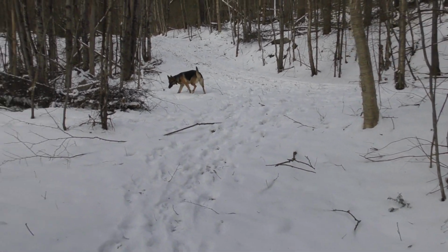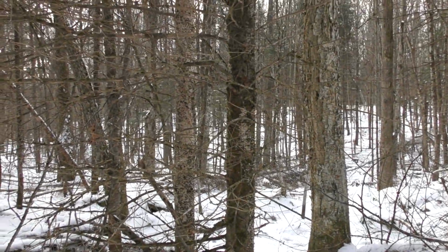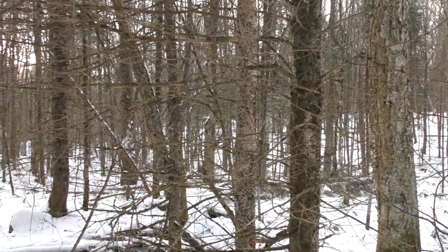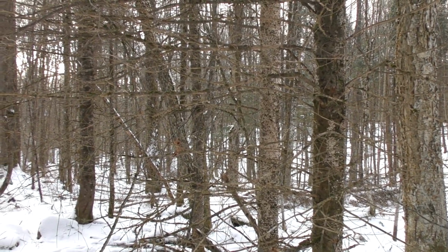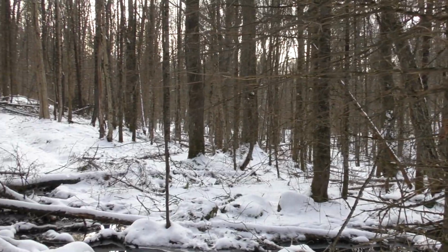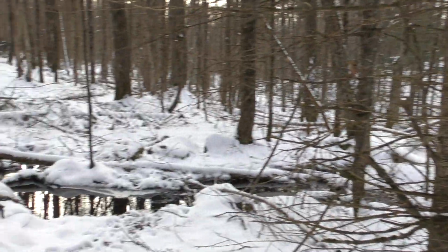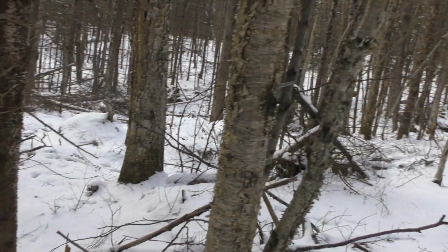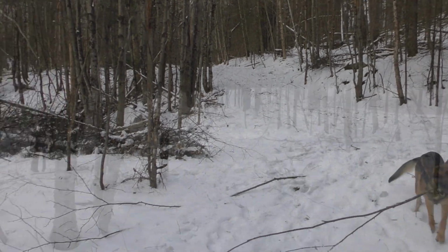But I'm at a bit of a stalemate here. I don't know which way to go. The creek that I'm trying to get down to is about 150 yards in that direction. And I don't know, I think I'm going to have to go this way through because of the water running through here. And when you get up onto the other side, well, I'll show you in a second.